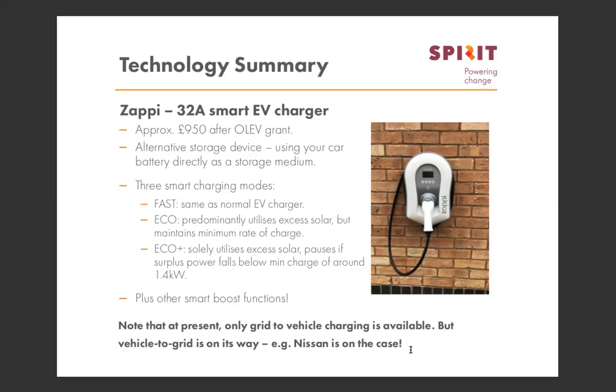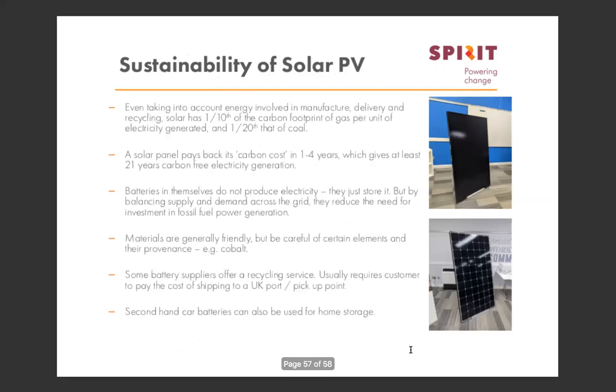We haven't quite got vehicle to grid charging, so at the moment you can only put the energy into the car. You cannot draw from the car at the moment. So it's something to keep an eye on. Nissan and OVO are trialing at the moment. I know Octopus with their Quasar charge points as well are trialing. So I think it will be the future, but at the moment, not quite. So you can only put the energy in. You cannot draw that energy and sell it back to the grid or use it in the house just yet.